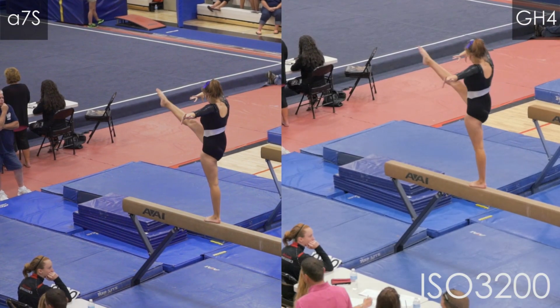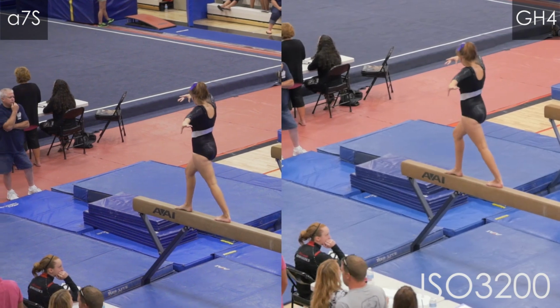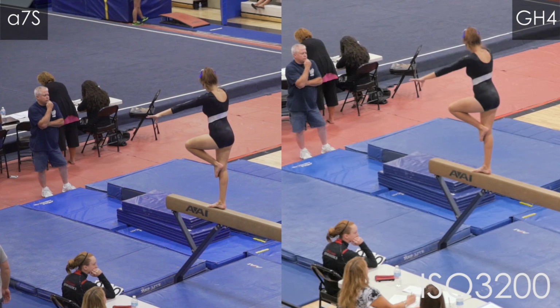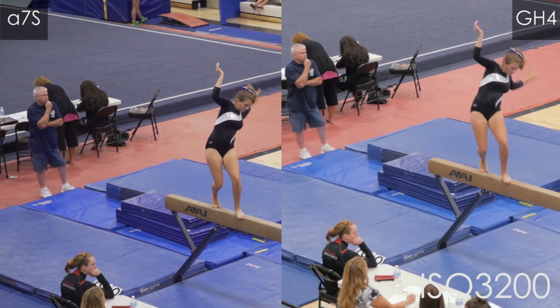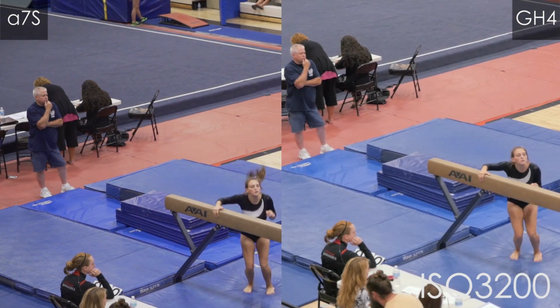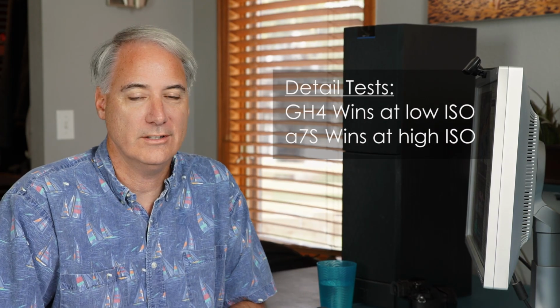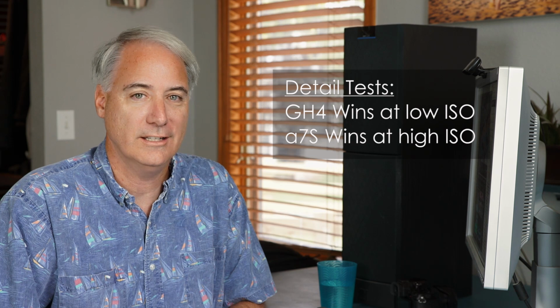Now the key here is it's shot at ISO 3200, and when you shoot at higher ISOs, I've noticed that the GH4 detail just starts crumbling because you get all this noise coming into the image and it makes it soft. So that's pretty much it right off the bat. The GH4 is definitely winning, but the A7S is holding its own.